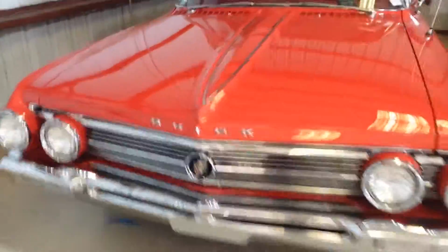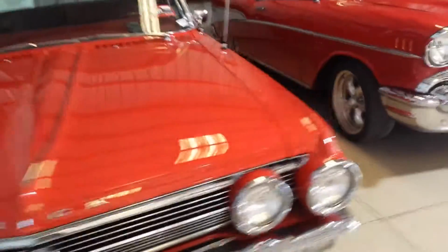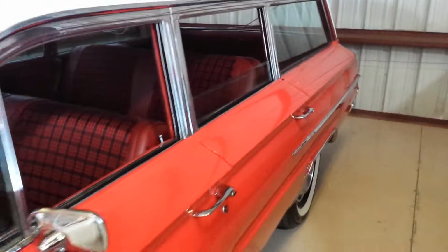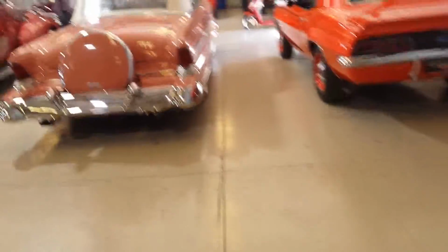Wow. This is a '62. Dorothy, I think you would like this. It's similar to what you had, but it's a wagon. Check it out. It's dark, but a cool wagon. Plaid seats. White top. Nice.